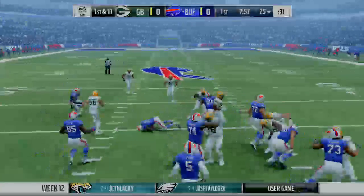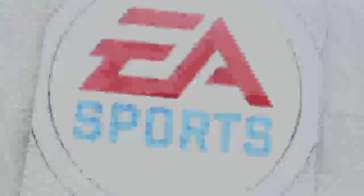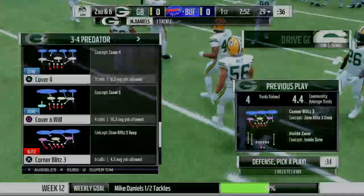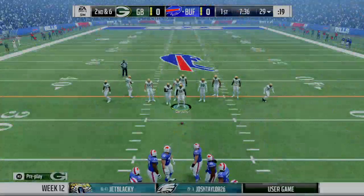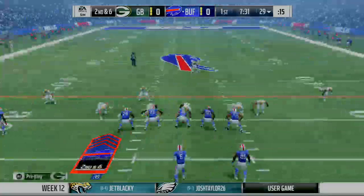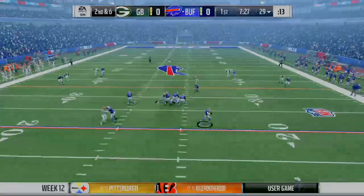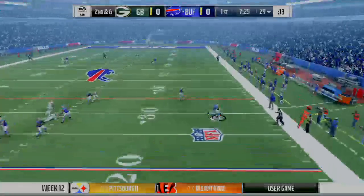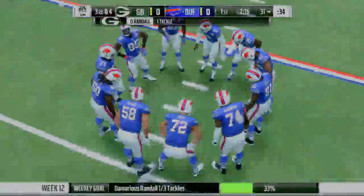Now the first carry for LaShawn McCoy. It's a pickup of 4, and it'll bring up second down. See if they stay on the ground for second down. From the shotgun, it's Taylor. And they'll take him down at the 31-yard line. It'll be a pickup of just 2, and they're going to have a third down.